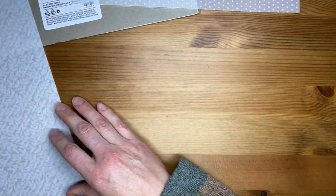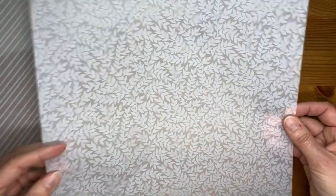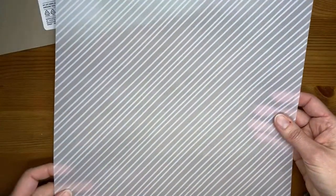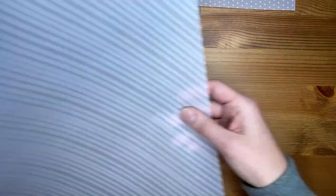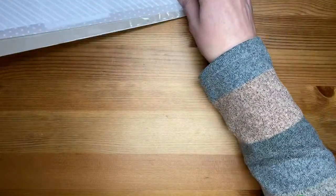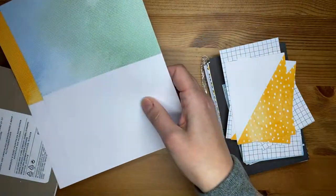And then this one has got leaves on it. So these are pretty. This will make a nice background. And again, this is a little more muted on this side. And then we've got diagonal stripes. And then flip it over. And again, this is vellum with just a little bit of a white print on it. Set that aside.